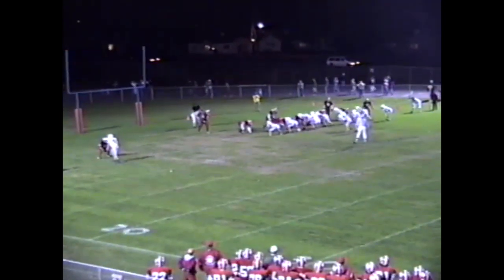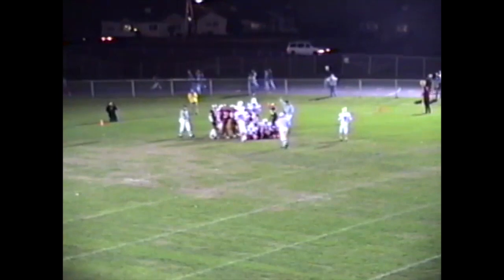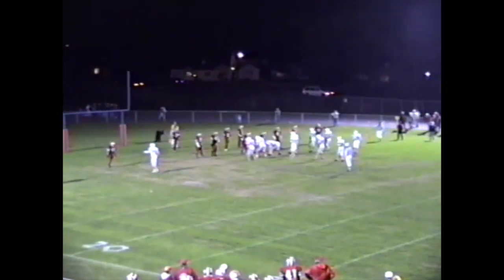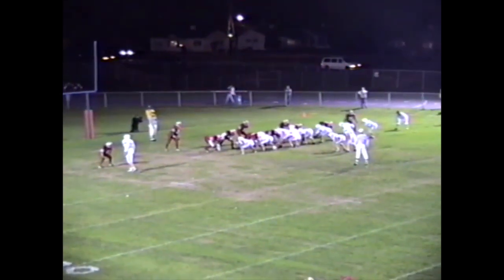I formation again. Fennessy the handoff. Oh my goodness, stood right up at the line again as the running back. This time it is Bromley, I believe. Let's see if they use the unbalanced line, Charlie. They do. Unbalanced to the right. I formation. 3rd and goal at the 3.